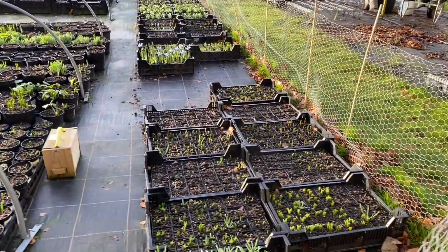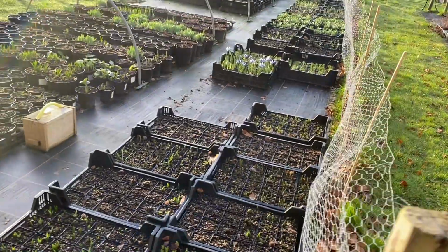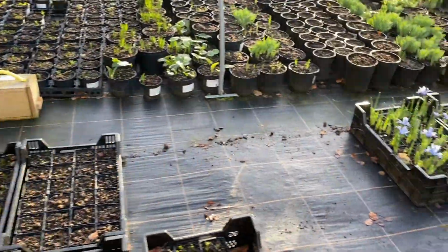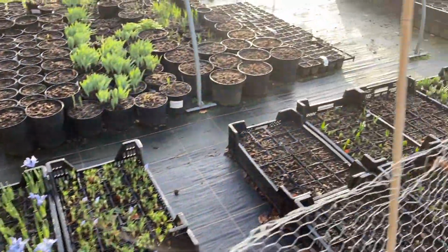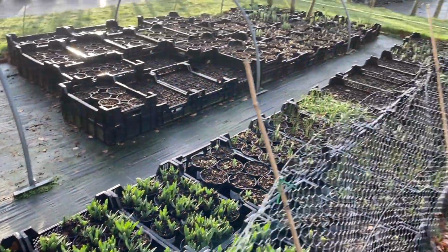And bulbs, you can see they're all coming into leaf. They're waking up now, even though it's only February, but they are still waking.